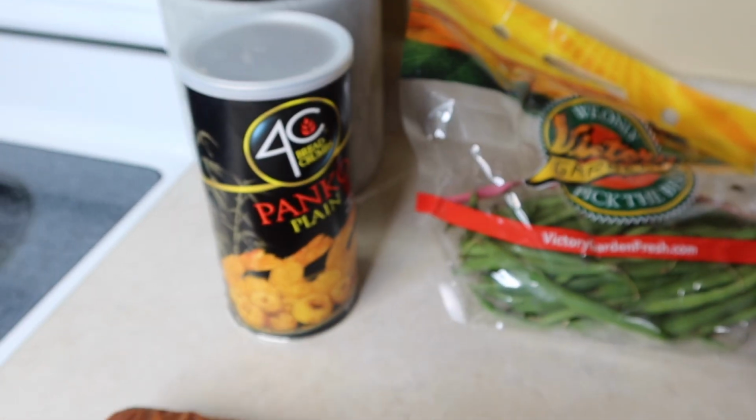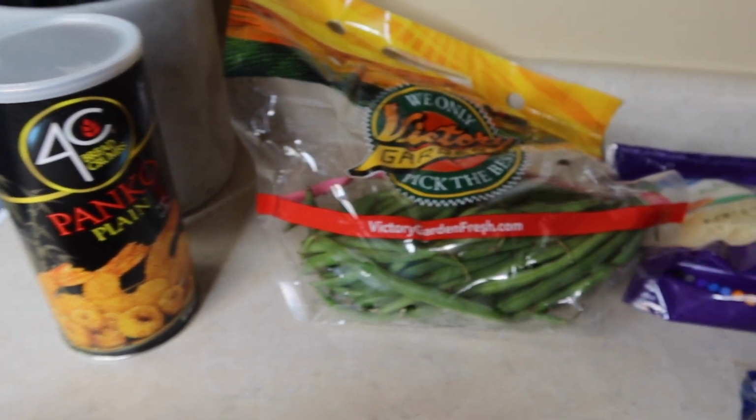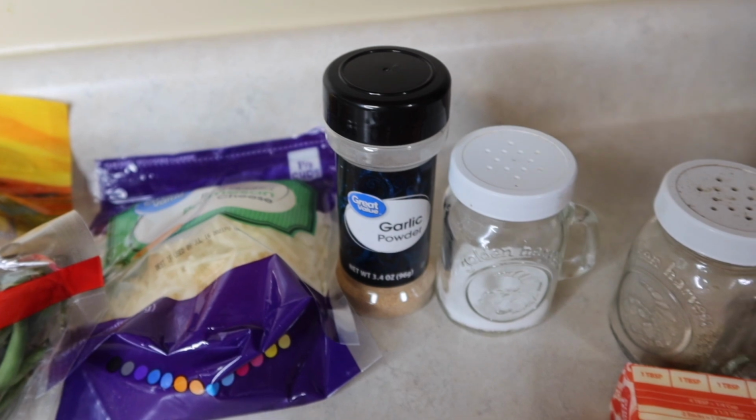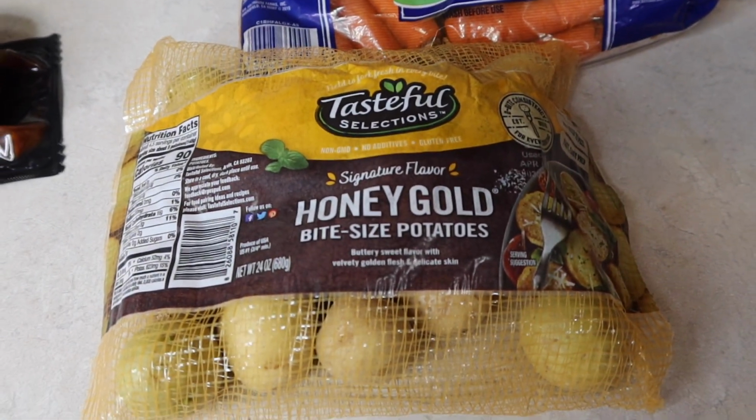I've never cooked fresh green beans, but y'all, that's a game changer. It tastes so good. We just used the green beans, some garlic powder and salt and pepper and some Parmesan cheese with some panko, and it turned out really good.